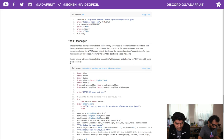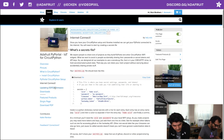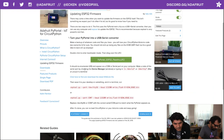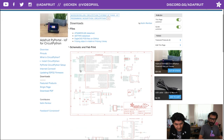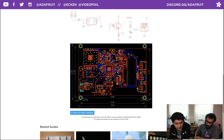Wi-Fi manager, here's how to use the Wi-Fi manager if you'd like to use that. A nice dedicated page for updating the firmware on the ESP32. You might not need to, but if you ever do need to, you can totally do so, and here's how to do it. The downloads page has a nice assortment of the schematic. PCB files from EagleCAD are on the GitHub. Anything we need to add there? The stands.